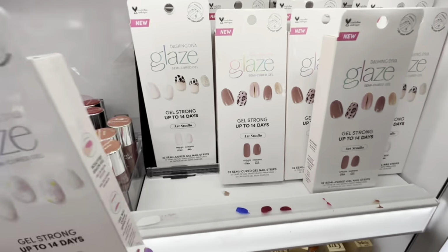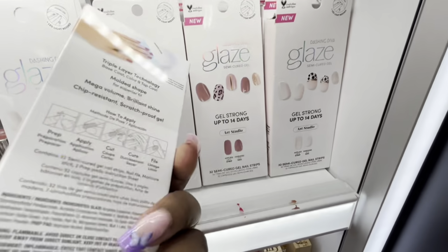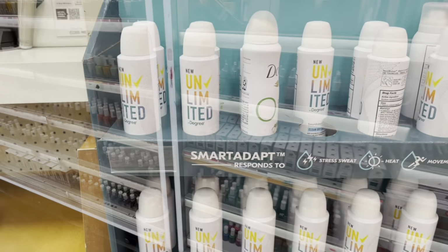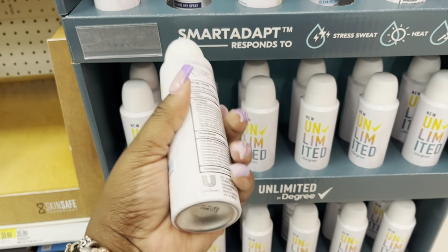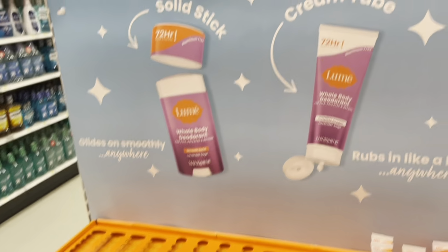Oh, okay. So they have the flowers, that one. Art Studio. I don't see the prices on them, though. Really pretty nail polish. And I see, what is this? Unlimited Degree. Clear dry body spray. It says new. Okay. And I also see introducing whole body deodorant for pits, privates, and beyond. Solid stick and cube cream by Lume.